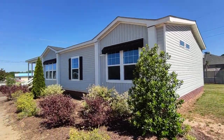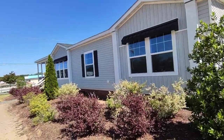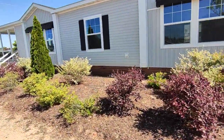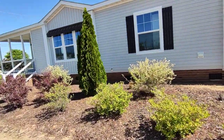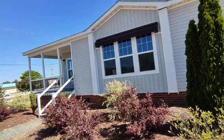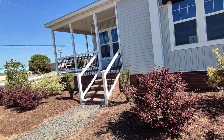Alright, guys, this is actually a sold home from Clayton Homes. Well, I don't know which number this is, but this one actually says sold. And as you guys can see, you see the brick at the bottom? That's exactly what I plan on doing with my modular home. And this is home number one. Home number one, sold.